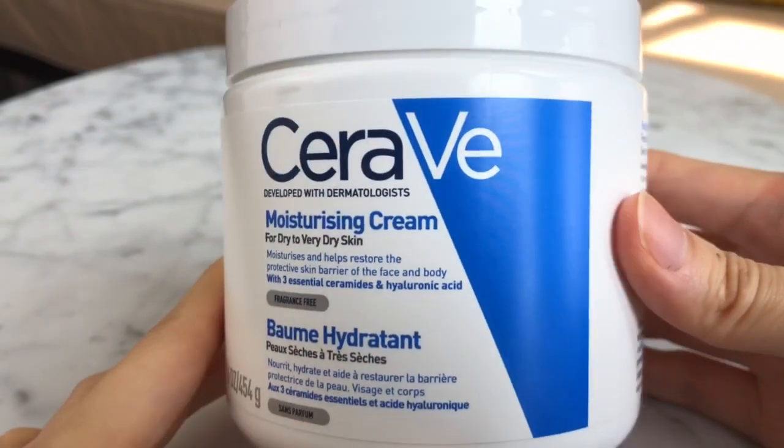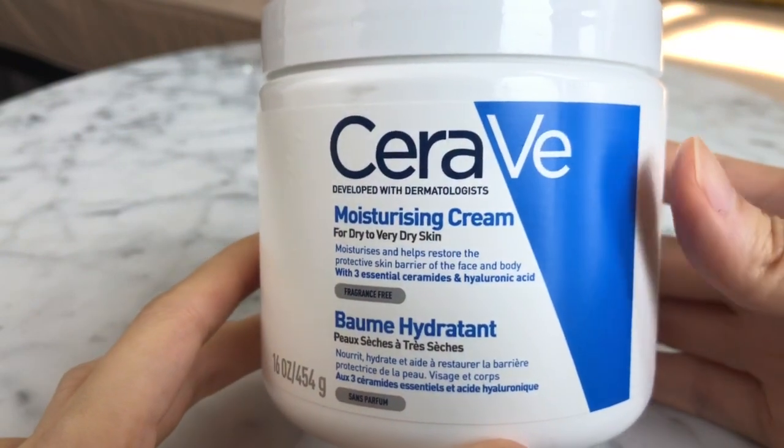So instead I use good old CeraVe moisturizing cream. This cream is excellent. Has no added fragrance. It's just a very simple face cream for your face.